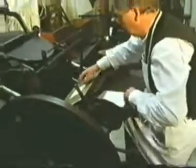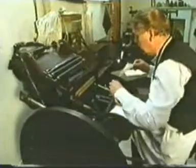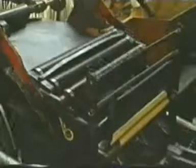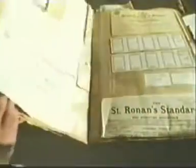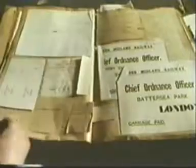In the years that followed, Robert Smale's business went first to his son and then to his grandson. All this time they kept using the same beautiful old presses. Over a period of 100 years, they filled over 50 of these guard books with samples of the work they printed. The work that came off their printing presses gives a fascinating picture of the life of the town.